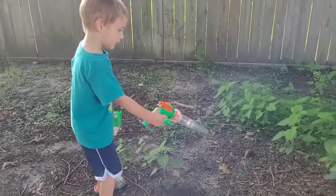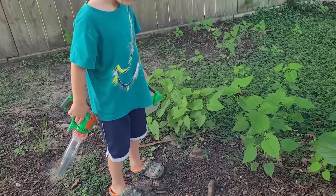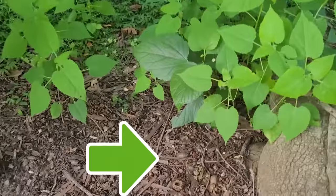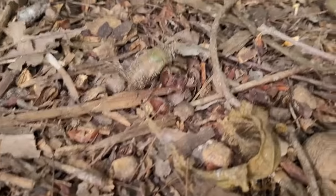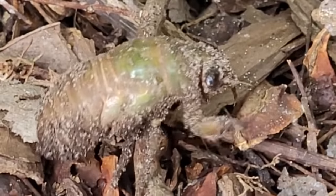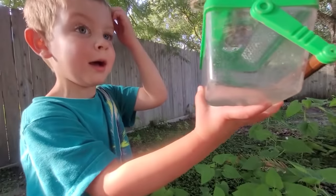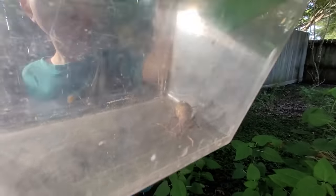Whoa, what's that? The shell is moving. Whoa, it is moving. That's a cicada shell that's not a shell yet. Got it? Good job! I don't know if I've ever seen one that's still alive.